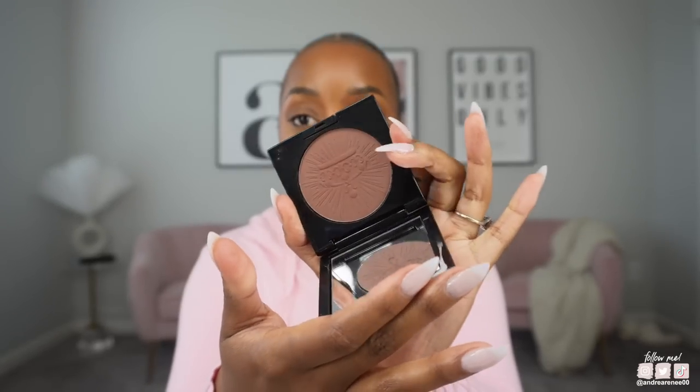And since this is still pretty new, I wanted to keep it in my everyday drawer. This is the Pat McGrath bronzer in the shade Mahogany. So I have 4 bronzers in here. Oh, forgot to show y'all this.